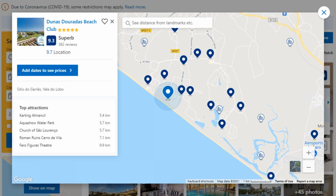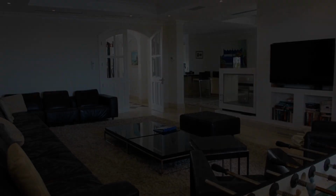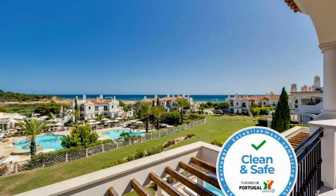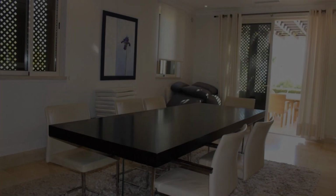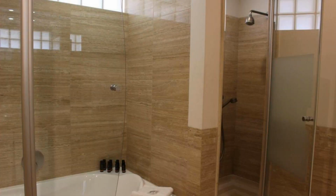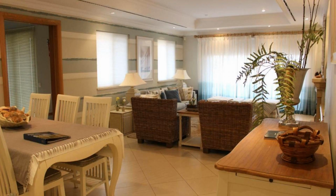Number 8. It's a 5-star resort. The location of the resort is outstanding and guests love walking around the neighborhood. Check-in time is 4 p.m. and check-out time is 11 a.m. Guests are required to show a photo ID and credit card at check-in. Pets are not allowed in this resort.